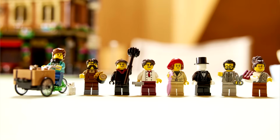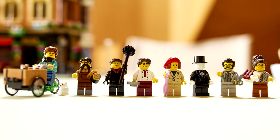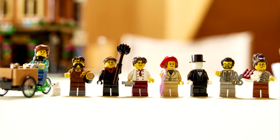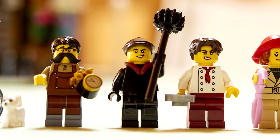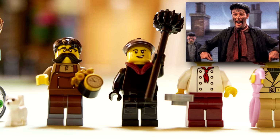As for the minifigures of this set, you get a lot of fancy old-timey minifigures, some patrons, some clerks, a chef, a chimney sweeper, which looks straight out of Mary Poppins with Bert. Like, this is a direct tribute. This is just straight up a reference to that character, and I find that really cool.